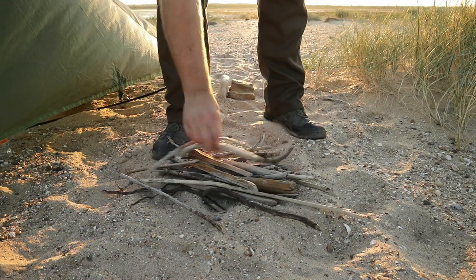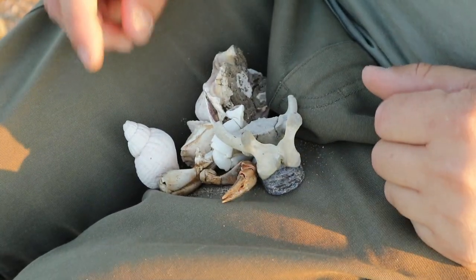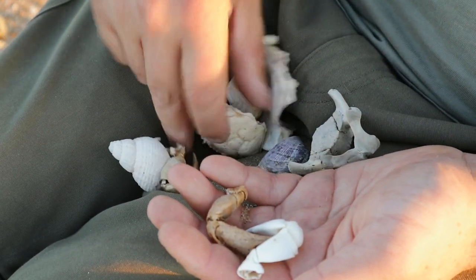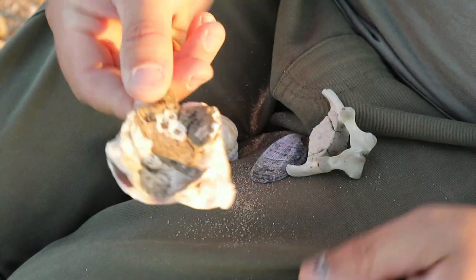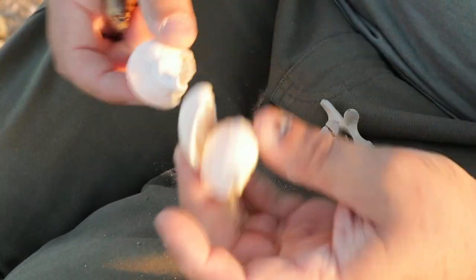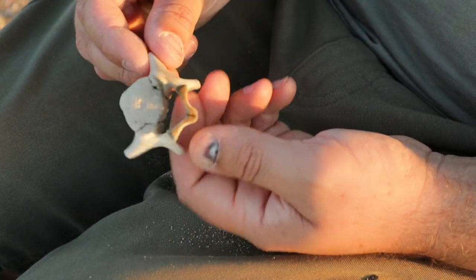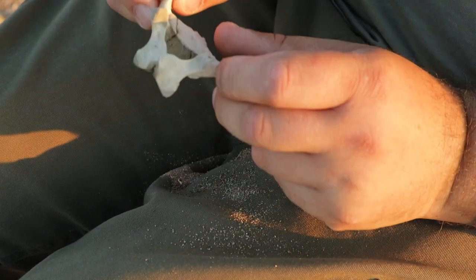Few bits of driftwood for the firebox later. While I've been looking for driftwood, I was just finding a hell of a lot of shells. I mean, you got loads and loads of crabs, oysters, a lot of oysters about, mussels, more crab, all of these, and finding quite a lot of vertebrae and things as well. I don't know what that's from, maybe a fox or something.